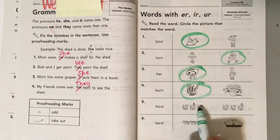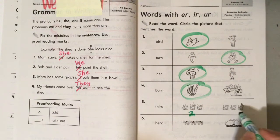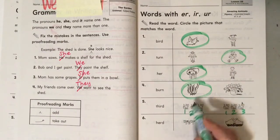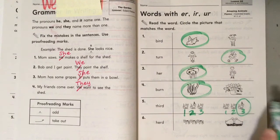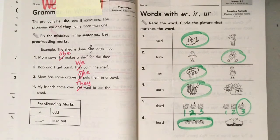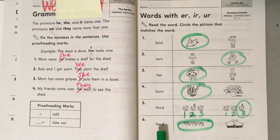Third. 1, 2, 3. First, second, third. Nope, that's the second. That's number 2. So for third, I'm looking for 1, 2, 3. First, second, third. Herd. It doesn't mean I heard you. I hear with my ears. It means a herd of animals, a group of animals. Bird, turn, her, burn, third, and herd.